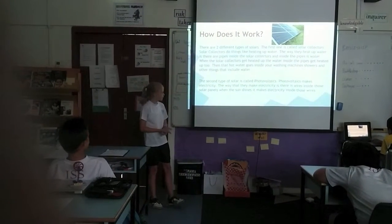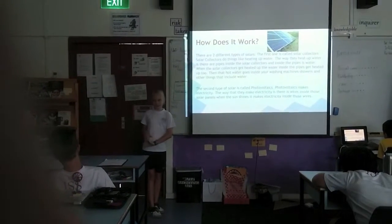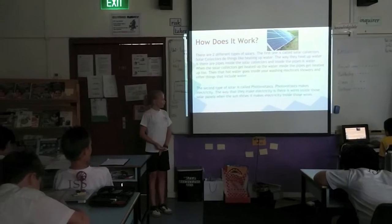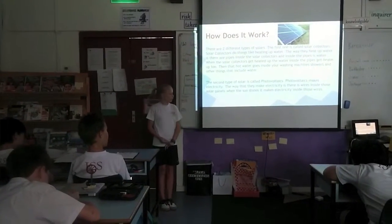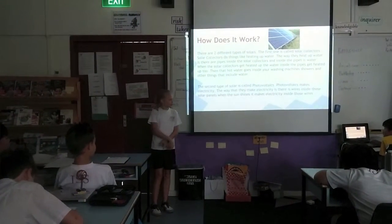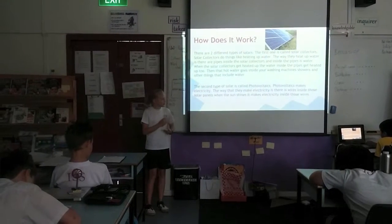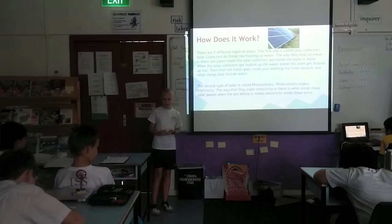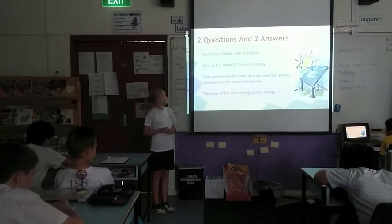The second type of solar is called photovoltaics. Photovoltaics make electricity. The way that they make electricity is there are wires inside those solar panels. When the sun shines, it makes electricity on those wires.